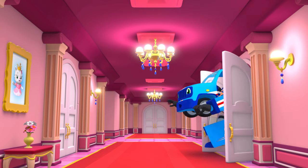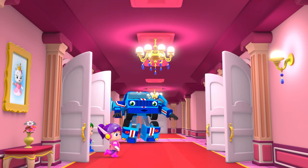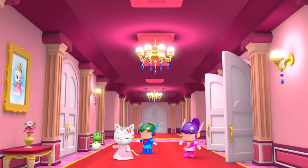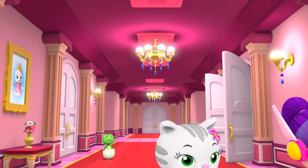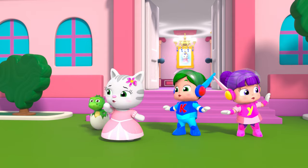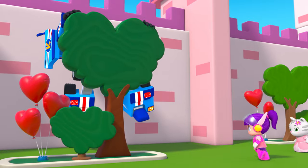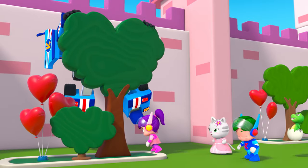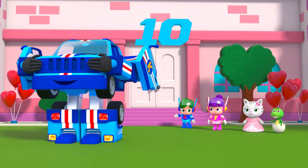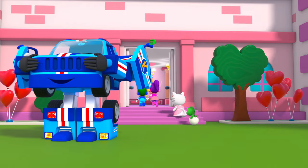Hide and seek, time to play. Everybody, hide away. Looking up and looking down. We'll be looking all around. You're the last one to be found. Everybody dance around. Hide and seek, time to play. Everybody hide away.